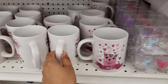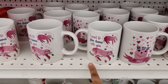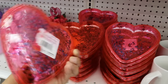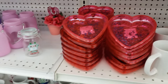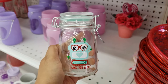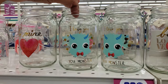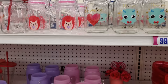Llama again. Oh look, we have a little sloth. I want to slow dance with you. Okay, look at this one. A little glitter tray. Oh, that's cute. Oh my gosh, I love it. I like your bot. I love that. And it's only $1. Oh my gosh, look at up here. I love you, you monster. Oh my god. And the porcupine, how cute.